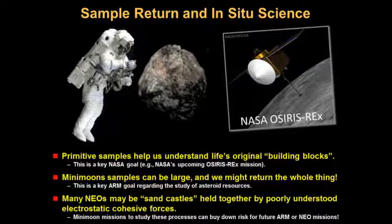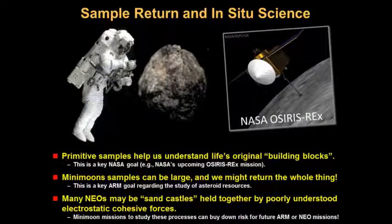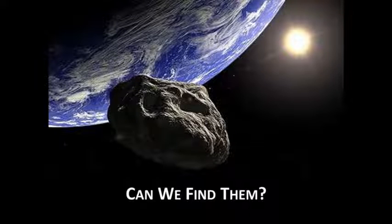Finally, there's something else to keep in mind. While everyone talks about asteroids being rubble piles versus solid objects, all of the asteroids we're dealing with are small enough that in some cases they may literally be held together not necessarily by gravity, but by electrostatic cohesive forces. This is becoming more and more recognized in the small body community. So some of these objects may literally be sandcastles. And if that's true, it'd be very important to understand that nature before we send humans out there to interact with them in some fashion. So a mission to a mini-moon can buy down risk by understanding these objects. They're natural laboratories to understand these really poorly understood processes. And with that, I'm going to hand it over to Robert, and Robert's going to tell you about how we can find these guys.